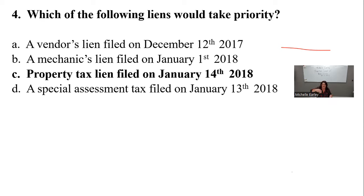Well, I'm in default, acceleration clause kicks in, and I have to pay all the money that is due. Well, if I didn't pay my mortgage, I probably didn't pay my property taxes. So when the bank takes my house and they auction it, the bank does not pay themselves first. They have to pay superior liens first. And the superior liens are property taxes and then special assessments. And then federal estate tax, but you won't see that. You probably won't even see special assessment.